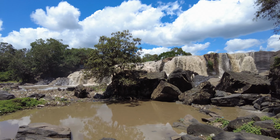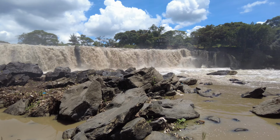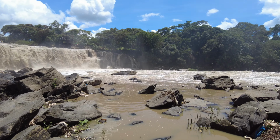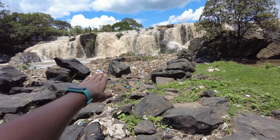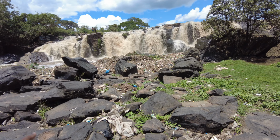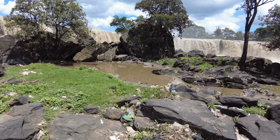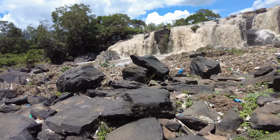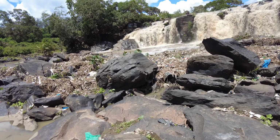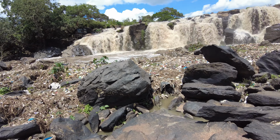So, one, two, number of falls. Look at all that dirt. Nairobians, this is your dirt. And that's it from 14 Falls.